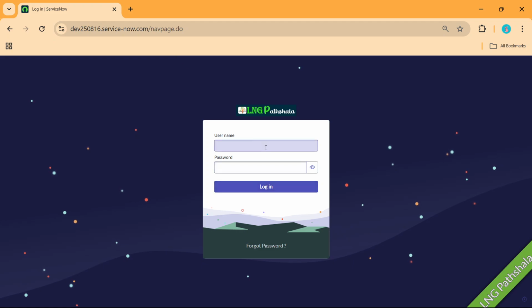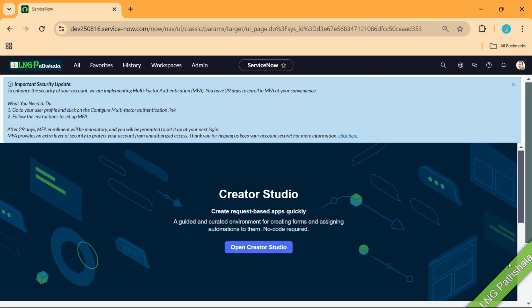So this is my PDI. I'm logging into my PDI here. Many of you sometimes ask, Atul, how is this thing coming on the left side? You can see here the LNG Pathshala. This is nothing but a browser extension called the Environment extension. I'm using it.